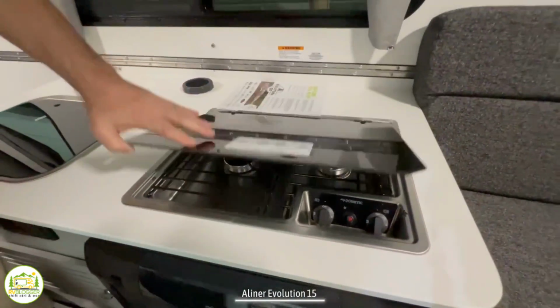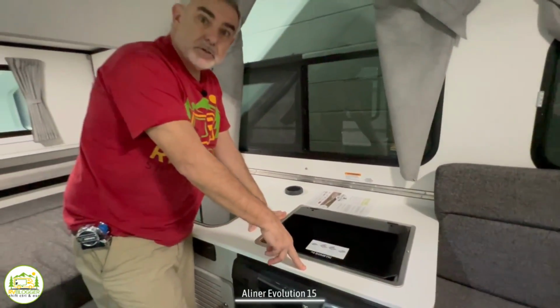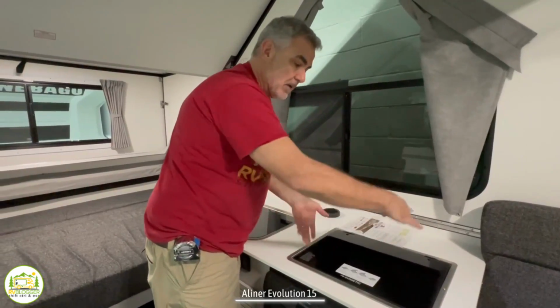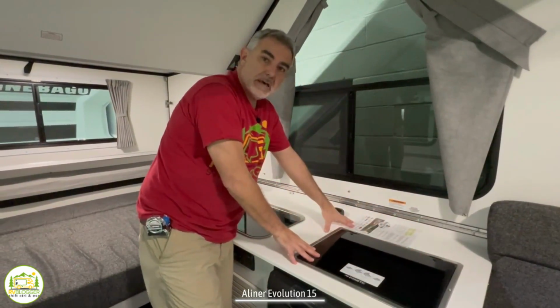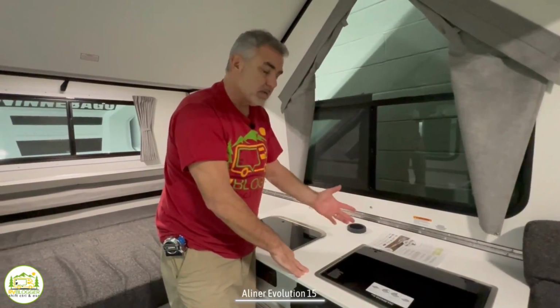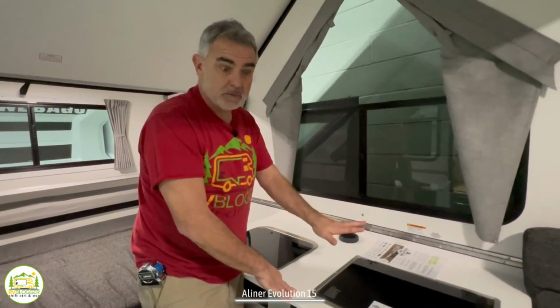Now I would really prefer to see this changed around a little bit like we see in some other travel trailers where the burners are located front and back. And that way you can save more countertop space, and that would really help out in this situation because there's just not a lot. So if they did a front to back burner, that would be great. But anyway, it is what it is.